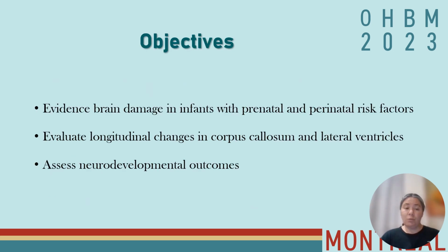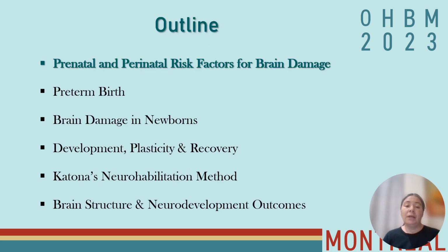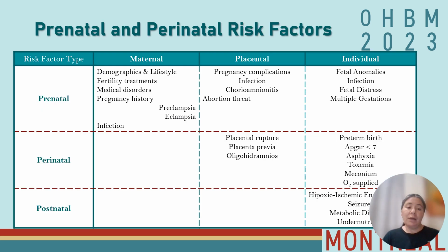The objectives of this work were first to evidence brain damage in infants with prenatal and perinatal risk factors, then to evaluate longitudinal changes in corpus callosum and lateral ventricles, and finally to assess the neurodevelopmental outcomes in these children. So first, let's talk about prenatal and perinatal risk factors of brain damage.